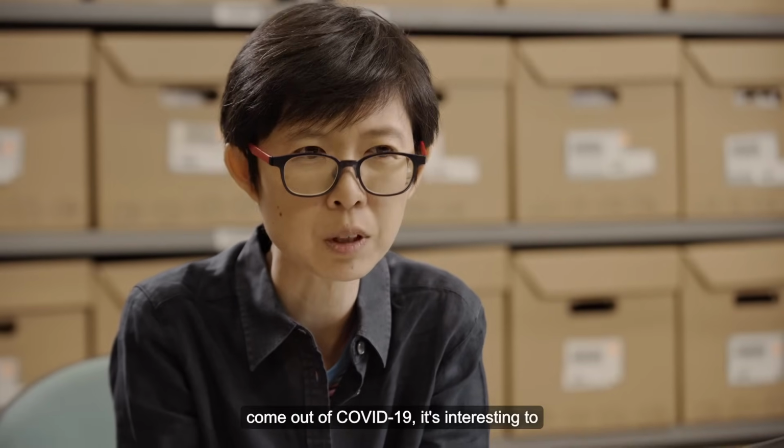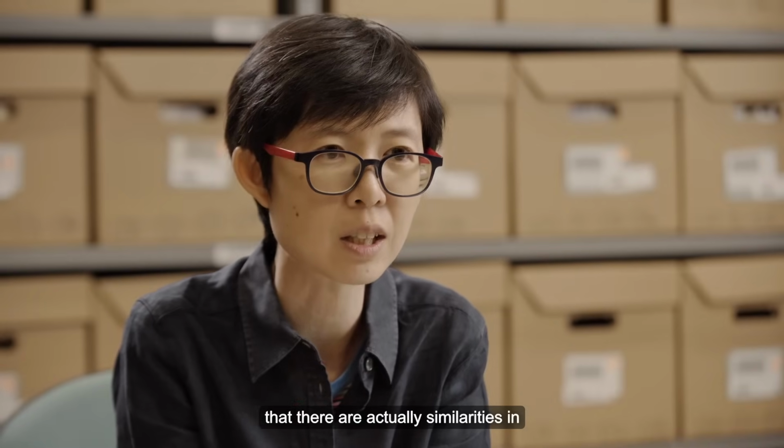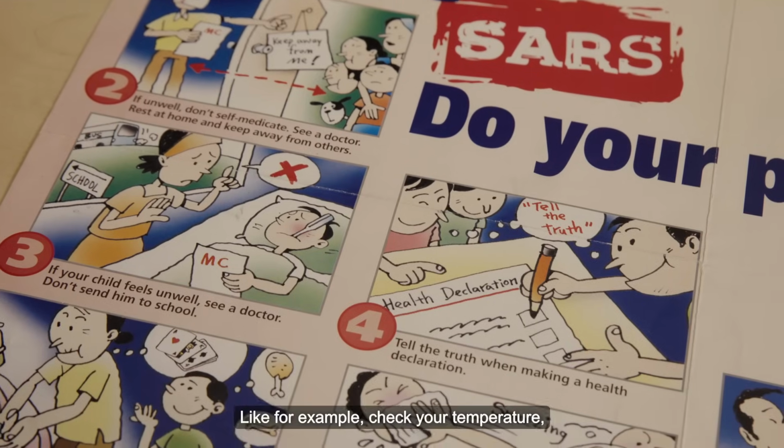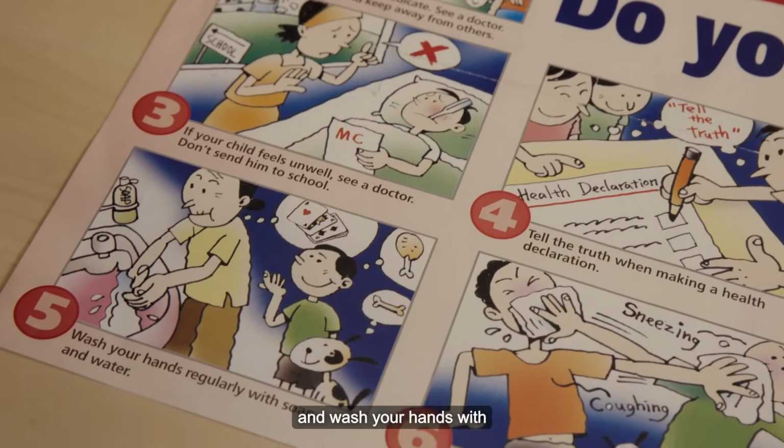So now that we've just come out of COVID, it's interesting to look back at these posters and observe that there are actually similarities in the messaging to the public. Like, for example, check your temperature, go see a doctor, don't self-medicate, and wash your hands with soap and water regularly.